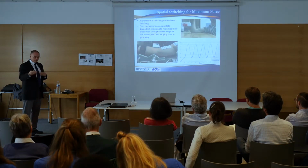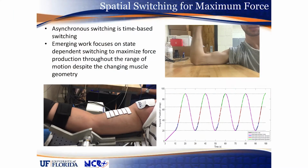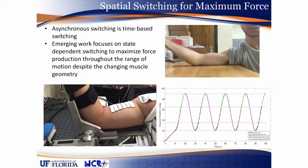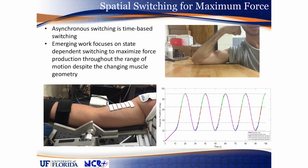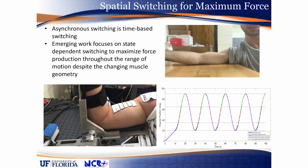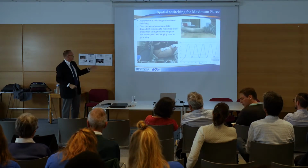So then, along this theme of switching across different electrodes, there's a concept of the motor point, which is the most efficient point to stimulate a muscle group. And as you can see with the bicep, that muscle group changes its position throughout the range of motion. So where is the best place to stimulate the muscle? Ideally, rather than having just one channel across the whole muscle, you would have multiple channels across the muscle. Then if you could build a map of the best place to stimulate the muscle as a function of the joint angle, you could switch across the electrodes in order to maximize the torque throughout the whole range of motion. And that's what we're doing here.